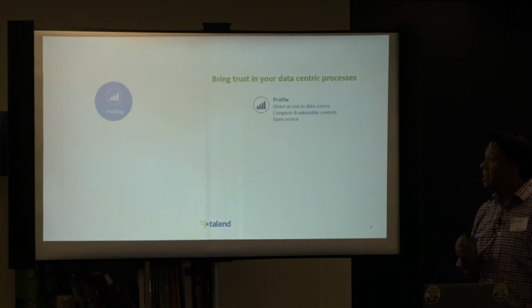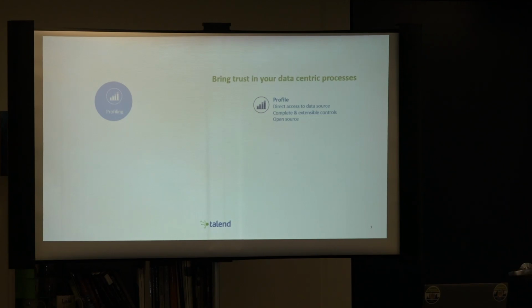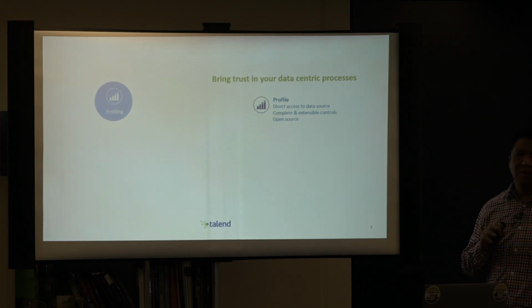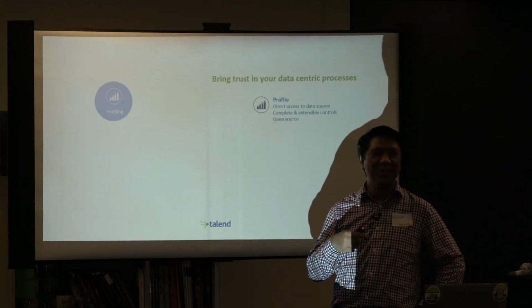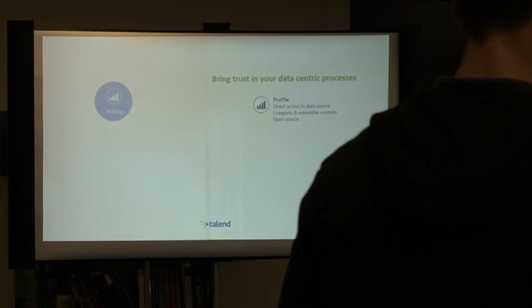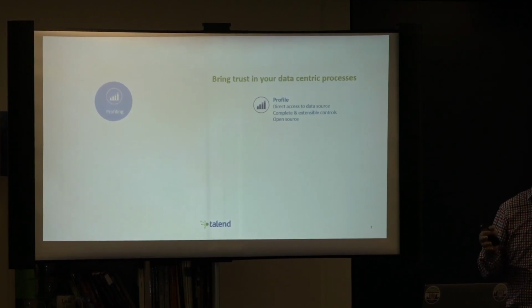So within Talend, how do we do this? We can do profiling. If you're familiar with Open Studio, who uses Open Studio, by the way? Purely Open Studio only? Okay. So within Open Studio, as you know, that's the free download of the product.